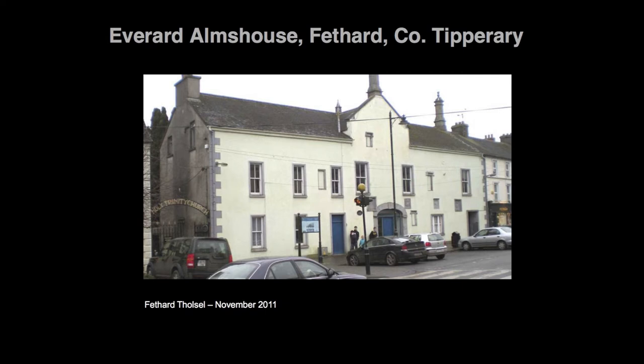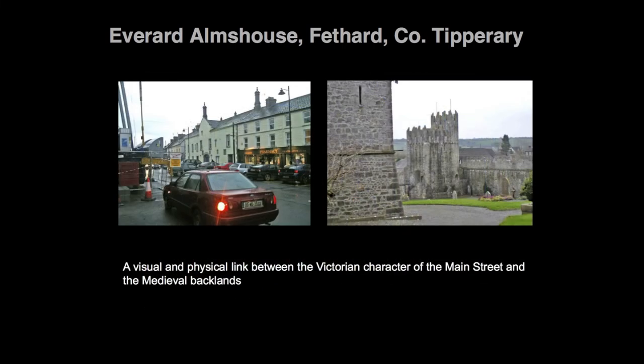And I think the key observation I had about Fethard was that behind what is a Victorian main street, and a very fine Victorian main street, lies this hidden wonderland of the walled town and the Holy Trinity Church and very intact tower gates. And you get no sense of that when you're on the main street. I drive through Fethard a fair bit, and every time I do it, I sort of alternate between driving down the main street and experiencing what's a very fine town centre, and then going around the back and experiencing the walled town.